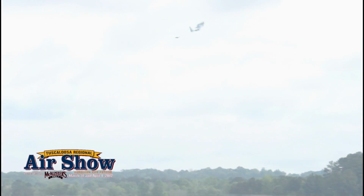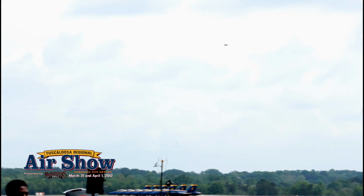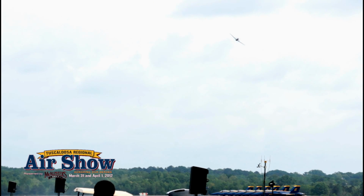Again, taking us back 70 years ago, these aircraft were legendary for escorting the bombers to the target. As a matter of fact, Hermann Goering, who was the commander of the Luftwaffe, said that when he looked up over Berlin and saw P-51s flying over the city, he knew the war was lost. P-51s could be equipped with external fuel tanks, which allowed them to escort the bombers all the way to the target. Carrying six 50-caliber machine guns.